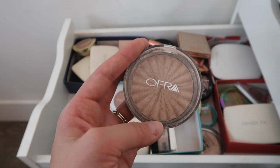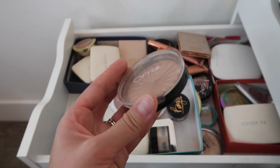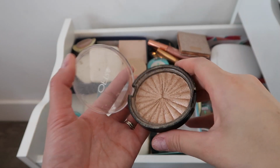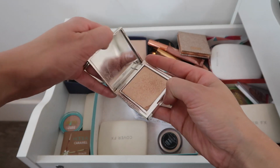I get so obsessed and excited about Ofra Rodeo Drive. And these pinky toned highlighters aren't necessarily my favorite at the moment, and they haven't been this whole year, so I am gonna pass this one along. Next up we have some highlights from Jouer.